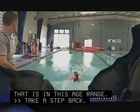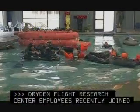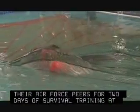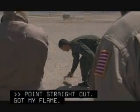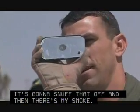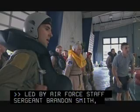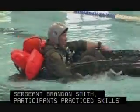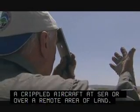Take a step back. Dryden Flight Research Center employees recently joined their Air Force peers for 2 days of survival training at Edwards Air Force Base. Point straight out. Got my flame, just gonna snuff that off. And then there's my smoke. Led by Air Force Staff Sergeant Brandon Smith, participants practiced skills needed to survive a bailout from a crippled aircraft at sea or over a remote area of land.